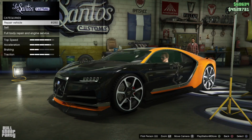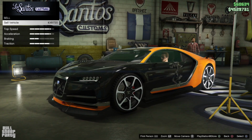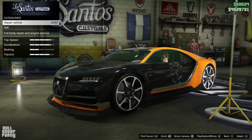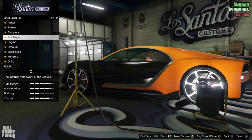And I'm sure what you're wondering. Bullsheep, how much does it sell for? I'll tell you, viewer, I'm very happy to say that you can sell this vehicle, the Podium vehicle, for $360,000. And that's only because it's a custom vehicle. So, if you're looking to make money in GTA Online, this week, winning the Podium vehicle might not be a bad way to do so.